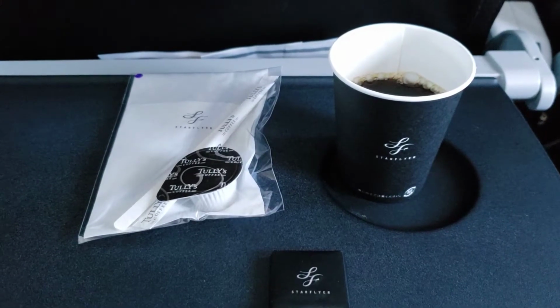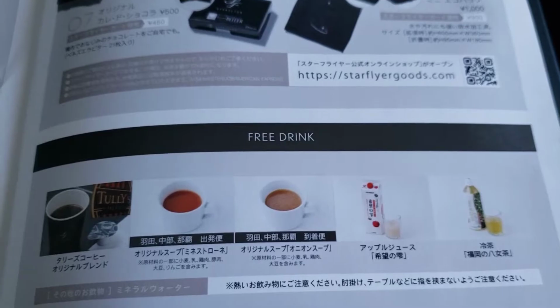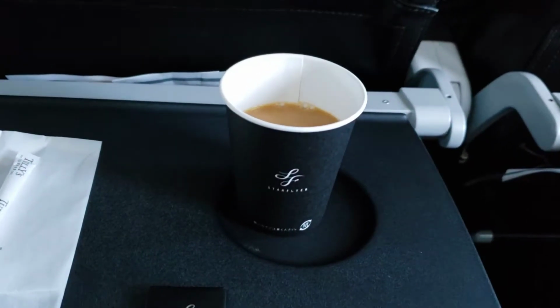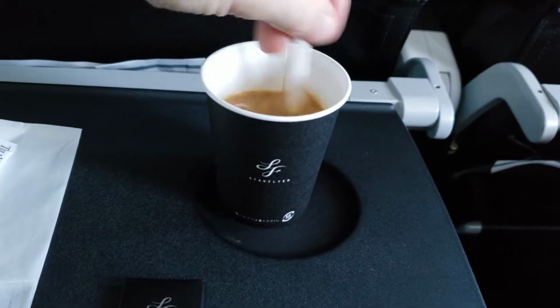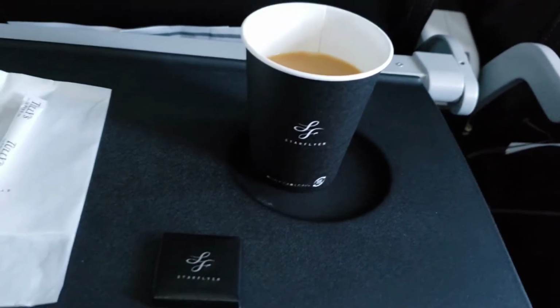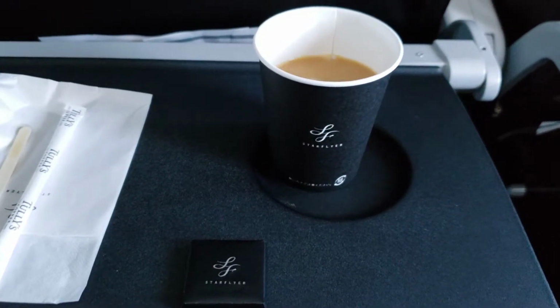Happily, there was a quick drink service on this flight. STARFLYER does have a small buy-on-board menu, however it wasn't offered due to the pandemic. If you're a fan of this channel, you know I went for the coffee, which was served with an absolutely delicious dark chocolate. The chocolate should really be a staple on all airlines.